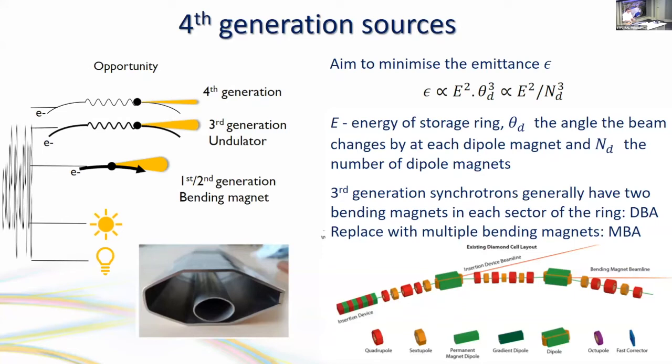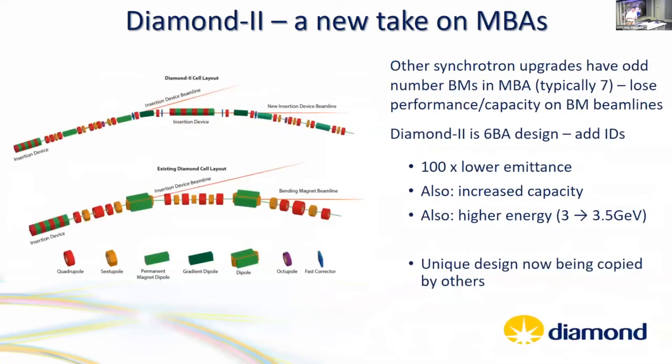And the received wisdom is that you get the lowest emittance, you get this finest beam, when you have an odd number of magnets in these MBAs. But the problem with that is, by replacing powerful dipole magnets with less powerful ones, beamlines that used to be on powerful dipole magnets often find themselves in a much less advantageous situation. So there's a trade-off between much better emittance and the performance of the beamlines that used to be on bending magnets. And Diamond came up with a sort of compromise here.